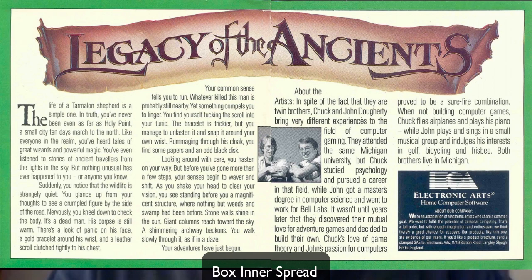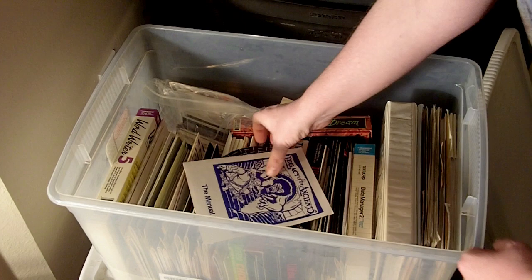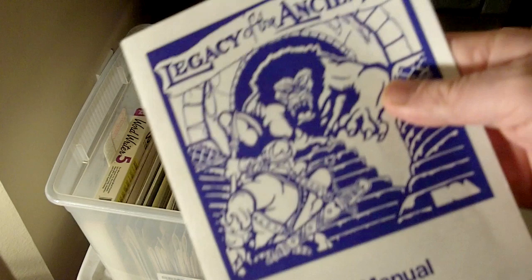I do not have the box for this game anymore. Those EA games at the time came in a kind of open-up case. I don't know why I got rid of it. They were pretty slim, didn't take up much room, but I got rid of most of my boxes when I went to college. So I do have the manual for the game, just a simple monochrome print book affair, not a whole lot to it, as well as the code wheel that came with the game.